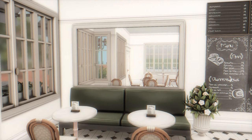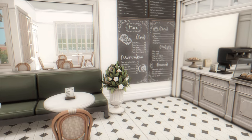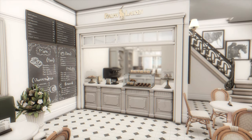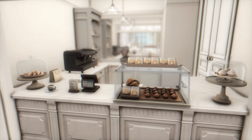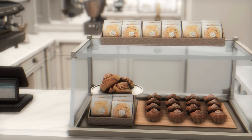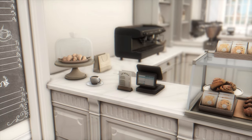And here we have this really nice big mirror, and we have a nice little menu here too. I love the decor and the flowers, just these little simple touches I feel like go a long way. And over here, this is where the baristas will be and where your Sims can buy coffee and different treats and pastries. I love the CC used here. As you can see, there's little cookies and cinnamon rolls and all these different pastries, cupcakes, all that.